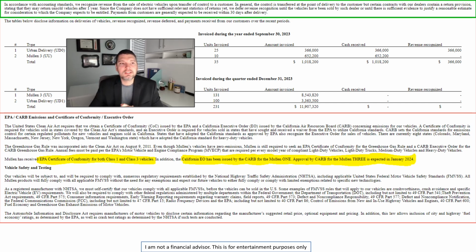Next thing I want to talk about is the EPA and the CARB emissions certificate of conformity. So one thing that Mullen did share with us, we all know that the Class 1 already received the EPA and the CARB. The Class 3 as well has the EPA. But Mullen shared that the CARB for the Mullen 3 is expected by January 2024. So that's going to be another really good accomplishment to get that certification. There's some additional incentives for buyers, specifically in California, that have that CARB certification. So once that's been approved, speculating here, you should see an increase of demand in the state of California because the end cost of the vehicle to the customer is going to be much less.